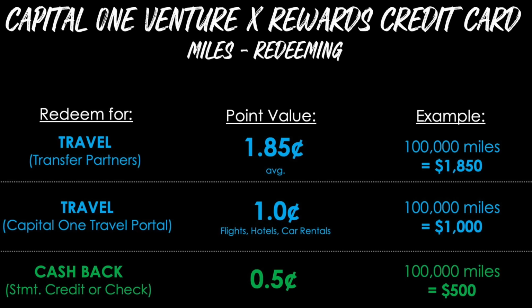Then on the redemption side, here are 3 main ways to redeem your miles with Capital One. First is for travel using transfer partners, where you might be able to get an average value of about 1.85 cents per mile. The second main option is to redeem for travel via the Capital One travel portal, where you'll get a guaranteed flat 1 cent per mile for flights, hotels, and car rentals. And if you were to choose cash back as a statement credit or a check in the mail, you only get a half a cent per mile. So clearly the best option here is to choose travel, which makes sense because this is a travel credit card.